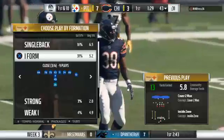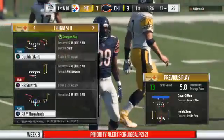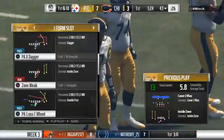Getting the sense, Charles, they're going to put a big emphasis this afternoon on the run game. And why not? What we're seeing so far, working pretty well from them.